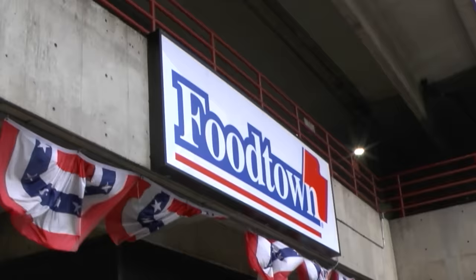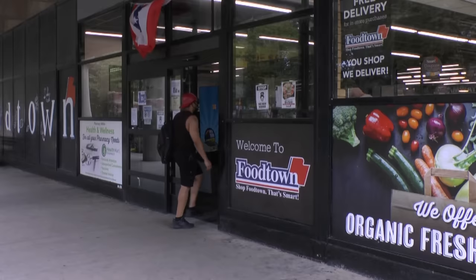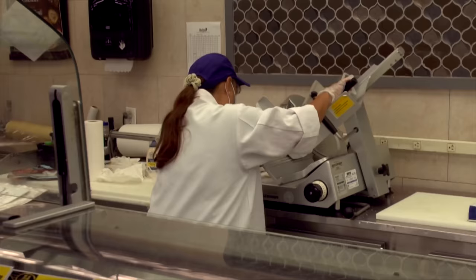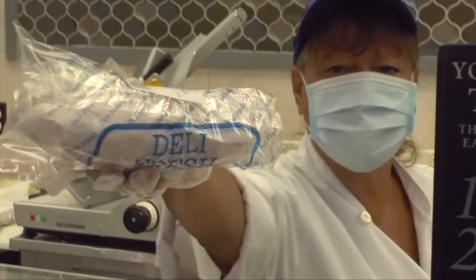Before I lose my momentum, it's time for lunch. The island supermarket is Food Town. It's big, practically suburban-sized, and I love the deli in here. They make great sandwiches.